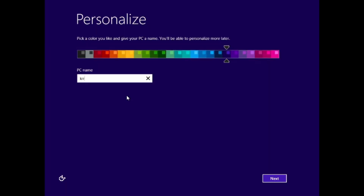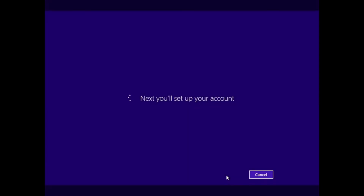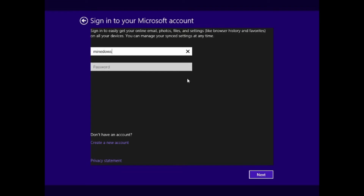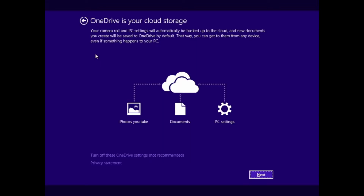So yeah, final question. Can we add an online account to Windows 8? So let's see. Oh wow, I'm surprised. You can still do that, still in this day. And it also still shows what advantages it has.